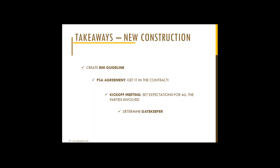Determine a gatekeeper. Who is going to manage the BIM model? Now, each project is going to be different. In the majority of our projects, the gatekeeper is our construction manager. Other times, it may be an AD. You as the owner will have to determine who has the better skill set to be the gatekeeper for each project. And like I said, for the majority of our projects, that has to be our CM.